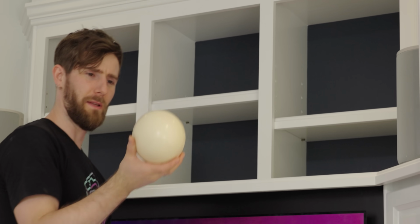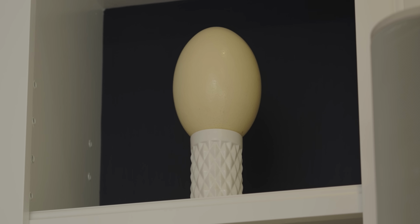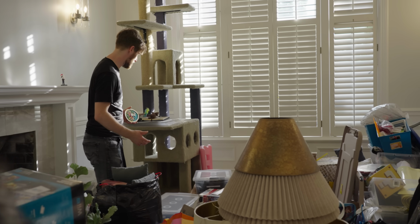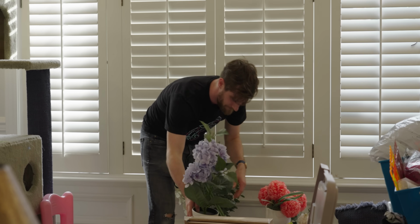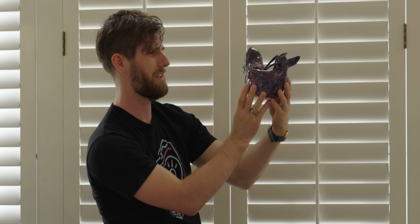My grandmother gave me this egg. What she ever expected me to do with it, I'll never know, but now it's here. My random sword from the Richmond Night Market. I need decor items. Why do I suck at this so much? Fake plants, yes! Success. Oh God. That has to have been done by one of the kids.